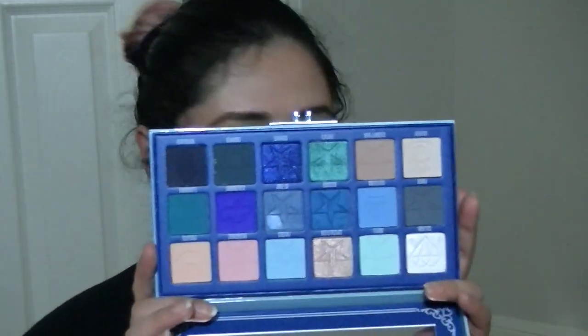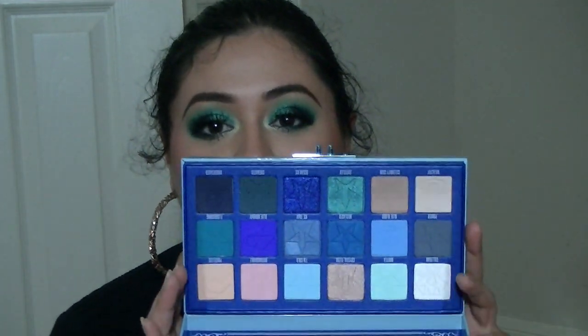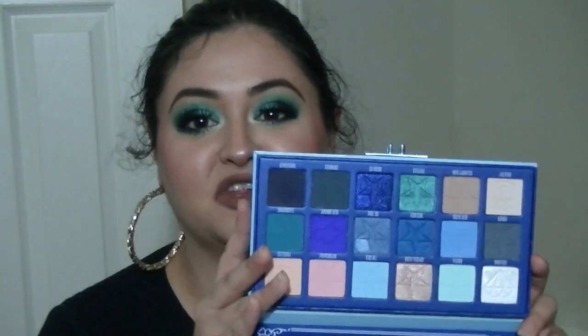I mean, do we even have to talk about Blue Blood? Like, I adore this palette beyond belief. I've used it so much. I need to actually use it even more because every time I use it, I love the looks that I create. It's a gorgeous palette. Can't get enough of Blue Blood.